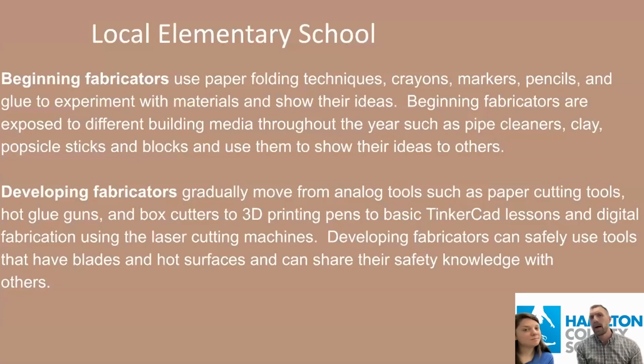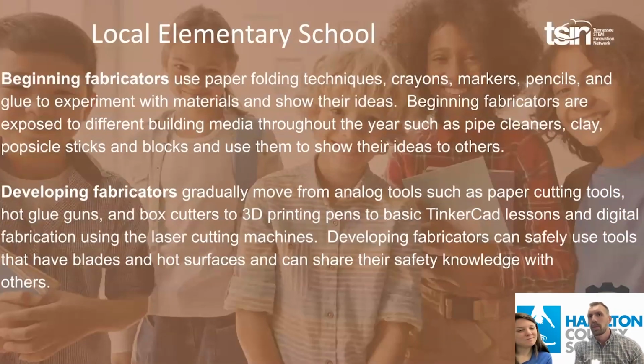And a really good example of that comes from one of our local elementary schools. And, you know, we're really proud that we have students K-5 working in these labs. And so we wanted to share sort of the development of what that might look like in some of our elementary schools. I have broken that down to 4 areas. As a beginning fabricator at a local elementary school, students are really going to be probably focusing more on analog prototypes. They're going to be using markers, pencils, glue, crayons, things that they're already familiar with to start developing projects and show their ideas.